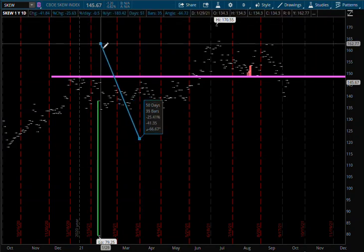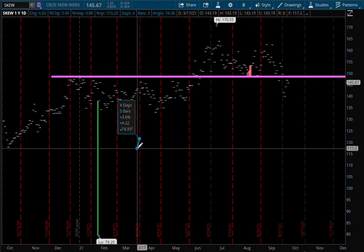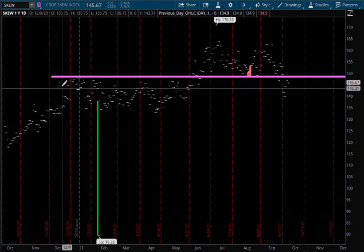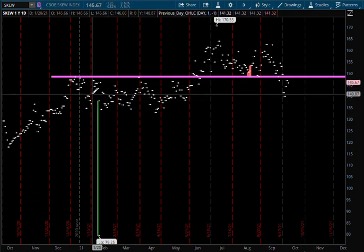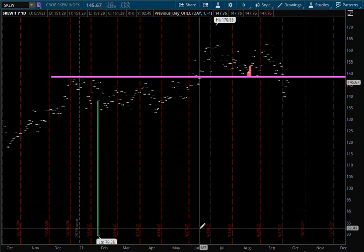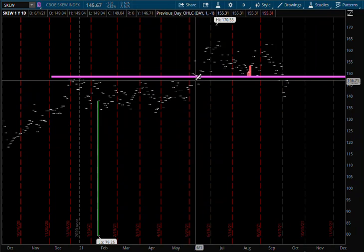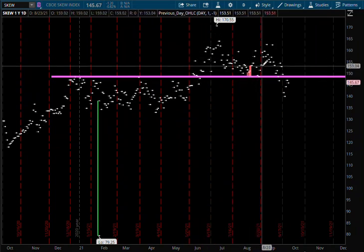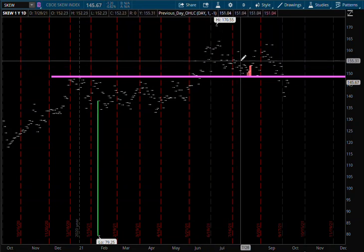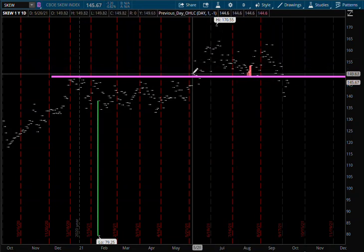As of right now, we're at 145, so we're at the upper end of that range. What happened is that down through here is a more normalized situation for your skew. Once we got above that and started really accelerating to the upside, we saw everybody getting into the calls. Nobody wanted to be in the puts.